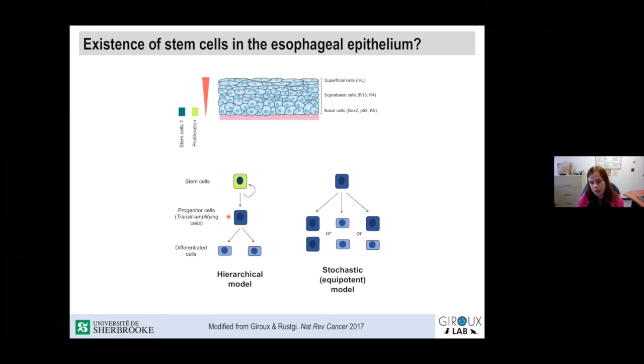These cells have high proliferative capacity, would be able to give this massive cell production on a daily basis to account for cell death, cell differentiation, or cells that would just be lost. And these cells then have the capacity to give rise to differentiated cells. There would be another model, which is called the stochastic model or equipotent model, in which it would be more a homogeneous population, in which all the cells would have the same capacity to either divide symmetrically into two stem cells, two differentiated cells, or asymmetrically, and then give rise to a differentiated cell and a stem cell.